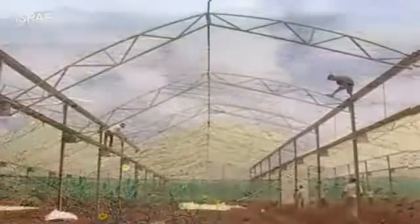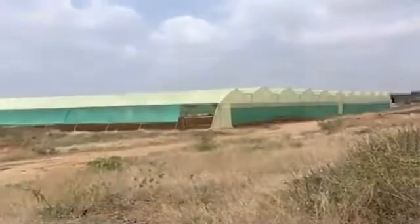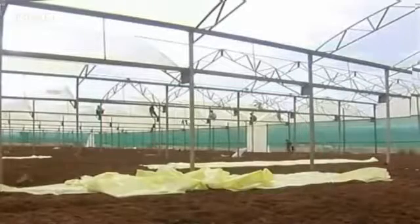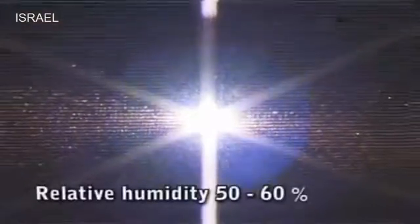Site selection for erecting the protected structures is very important. Normally, the protected structure should be away from the shade of trees and light obstructing buildings and other structures, free from dampness or high humidity, with leveled flat land. The wind load should not be more than 150 kilometers per hour. Day temperature range of 25 to 35 degrees Celsius and night temperature of 18 to 20 degrees Celsius with 50 to 60% relative humidity is the most suitable for capsicum production.